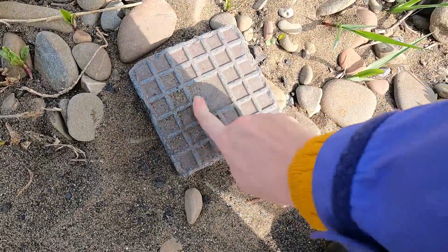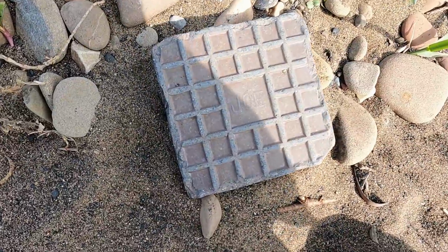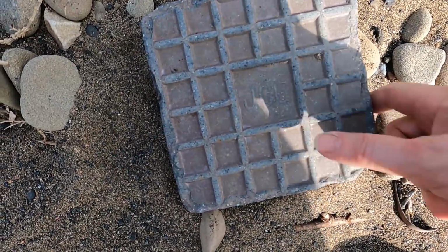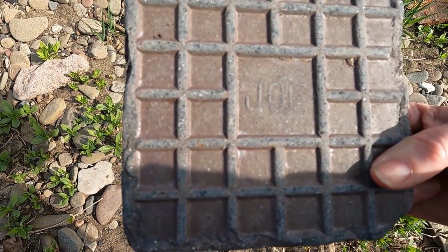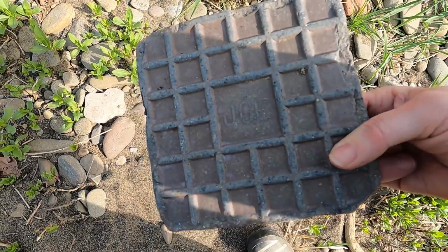It says JCE. You can't see that, can you? JGE actually. Yep, JGE I think. Ooh, they're really heavy, these tiles, made of clay.